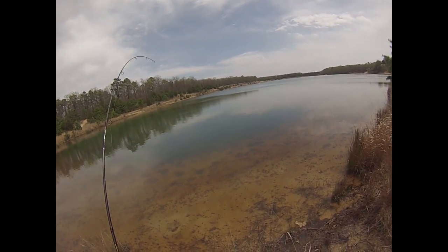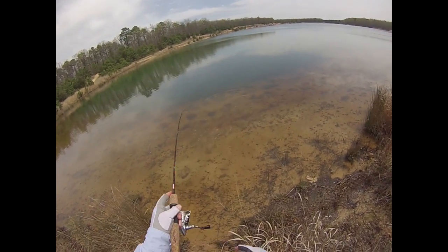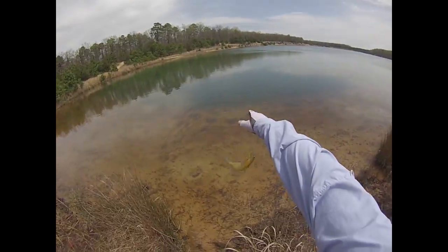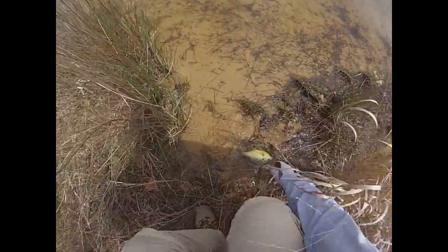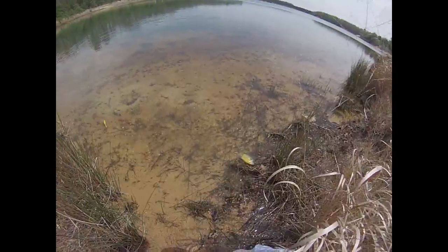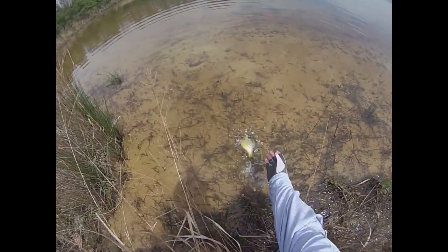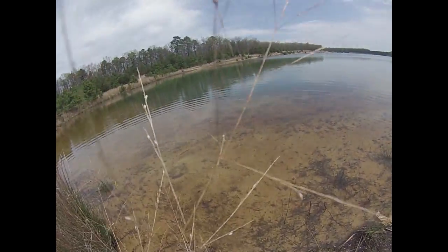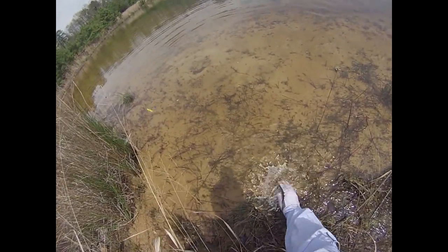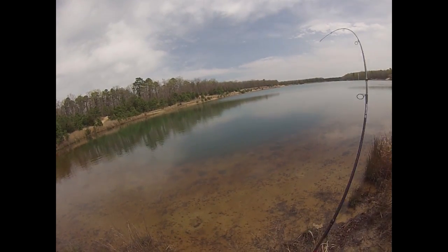There's one. Woo! This one's a fatty. Oh! And he popped right off. Get you back in there. And he beached himself. Like an idiot. Get back in there. Jeez. Well, I don't think it's any secret that sunfish aren't the most intelligent fish in the water. There's one.